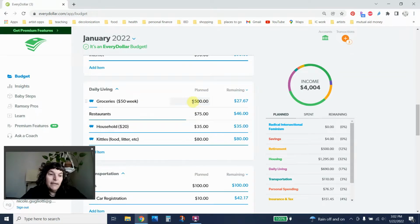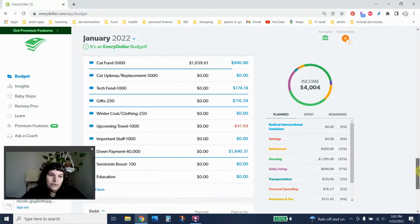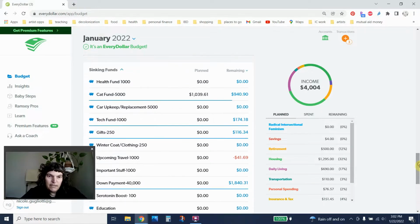One thing I do want to share is that I went ahead and adjusted my grocery budget to reflect my CSA payment, and what that meant was, this is all adjusted in my yearly spreadsheet, that I adjusted my CAT fund contribution to be less this month, and I'll make that up later. It all balances out in the yearly spreadsheet.